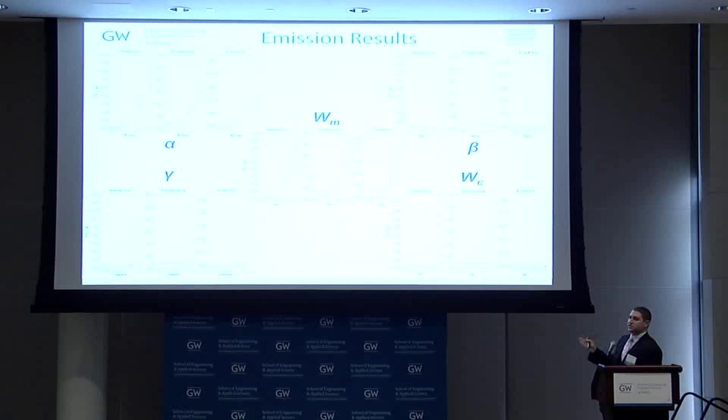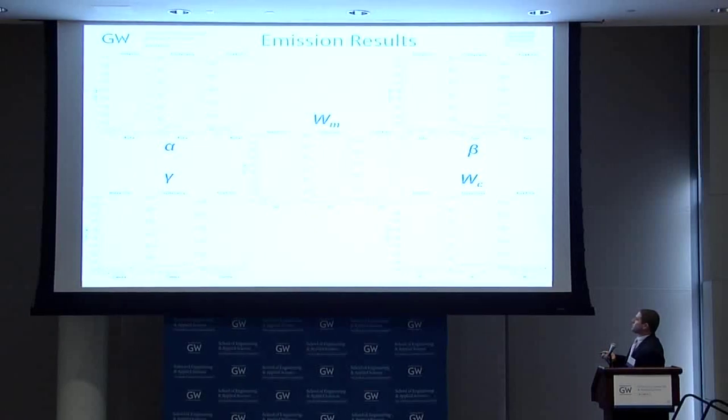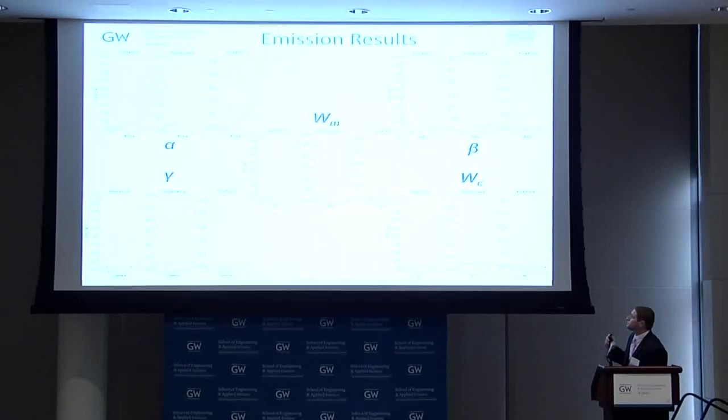The x-axis is the changing safety parameter, and then there's three graphs for the three representative cars. Again, looking at gamma and WC, you see these lines are relatively horizontal because changing these parameters did not have that much of an effect. However, looking at beta, WM, and alpha, you see that increasing alpha causes an intermediate increase in emissions. Increasing WM causes a very large increase in emissions, about 10 grams. And then at very small values of beta, you get a small increase of emissions. It's kind of like a threshold effect.